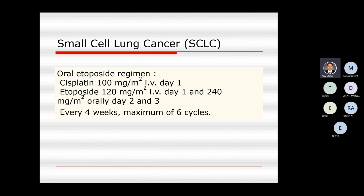Okay. So milligram per meter square is nothing but meter square is for body surface area. So if the body surface area is 1.5, the dose is multiplied by 1.5, and the respective dose is calculated as per the height. And what is body surface area? Can anybody tell? How is body surface area calculated?